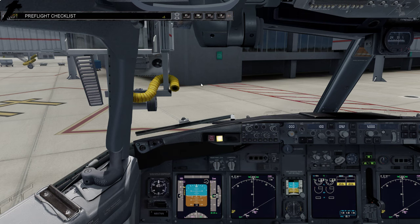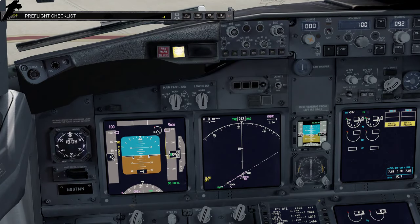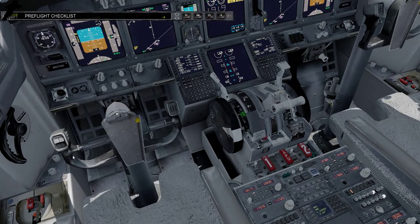Pre-flight checklist, please. Pack isolated. Oxygen, tested 100%. Navigation transfer and display switches, normal, auto. Window heat, on. Pressurization mode selector, auto. Flight instruments, heading 213, altimeter 3008. Parking brake, set.